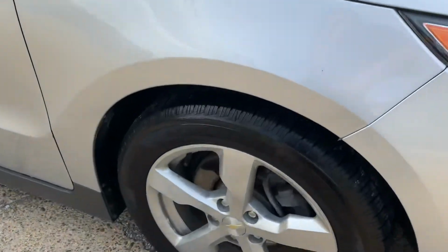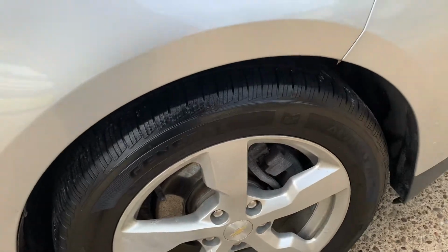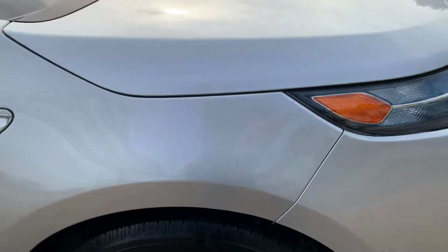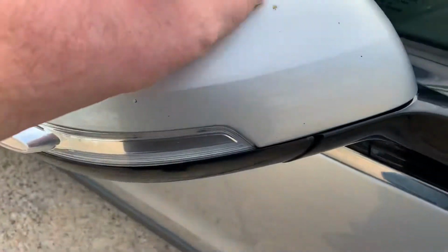Tires on it are in great shape. They are General Ultimax. I'd say they got about 80% left on them, 70% maybe. Just a little bit of wax on there. Sorry about the traffic behind me.